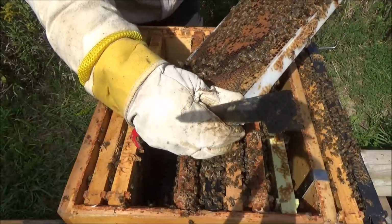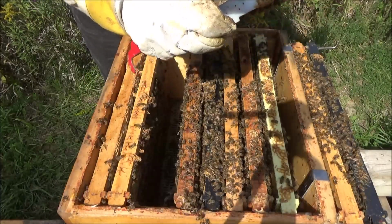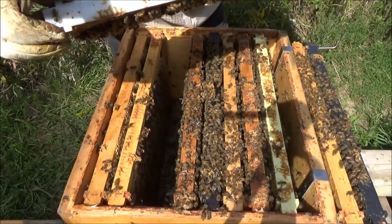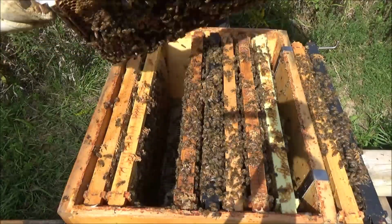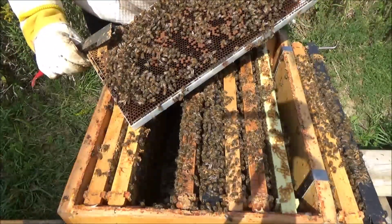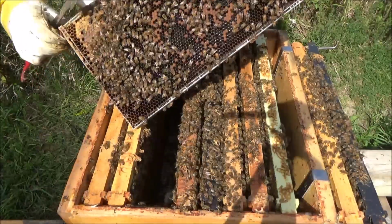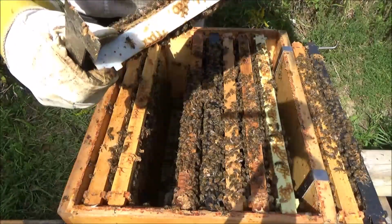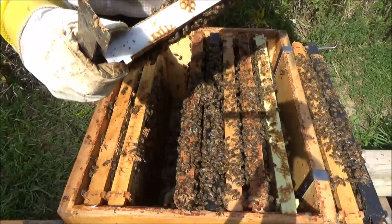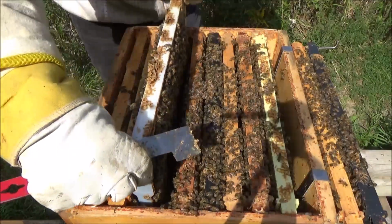Getting a little antsy, so I'm keeping her close to the box. Get her on the GoPro there, nice and close. Definitely a queen bee right there. And on the other side. There she is. Okay, so I have two queens.